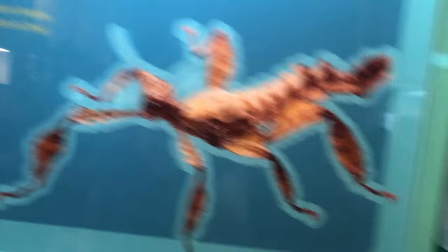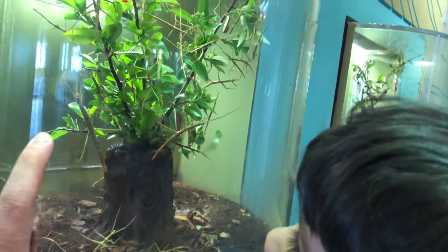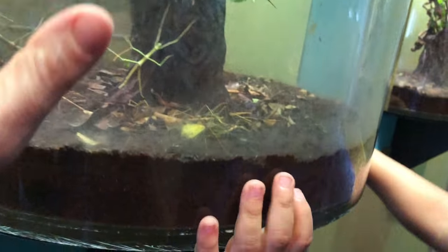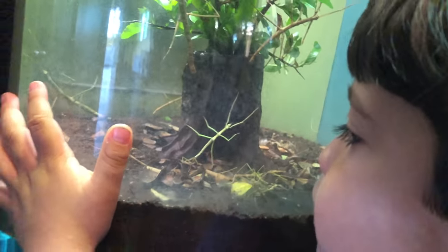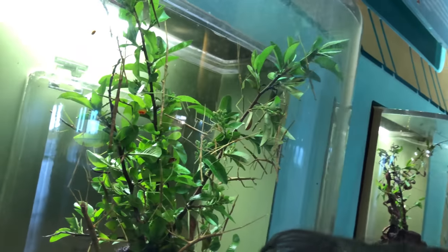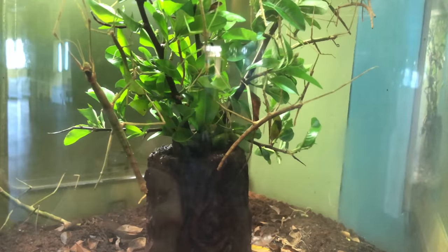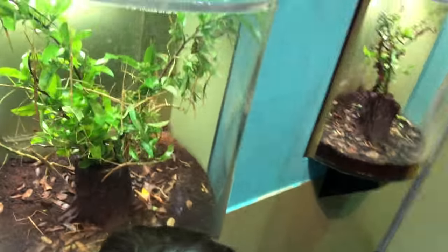Stick insects. Can you find where they are? They look like sticks, but look, it's not a stick. It's a bug. It's right there. You see? And he's right there. They look like sticks. Mommy, I have to try to find it. Can you find it? It looks like a tree, but it's not. It's a bug. Try to find it. Oh, it's right there. That's right. You see it? Yeah. You see them?